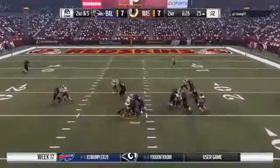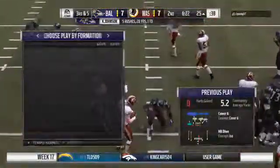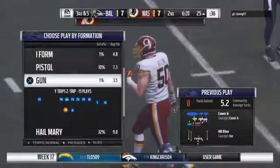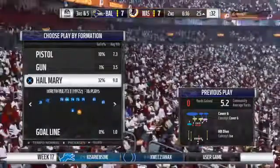On 2nd down, Johnson. And this time he's not going anywhere. They'll get him down right at the line of scrimmage. They'll say no gain on the play there. Now it'll be 3rd down.